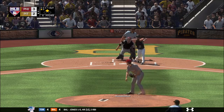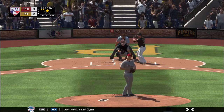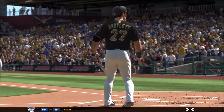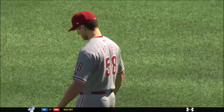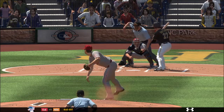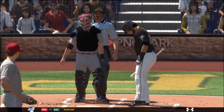Here's the 0-1 pitch. Swing, a foul, 0-2. Papelbon ready. Takes a look at second. The 0-2 pitch. Swing and a miss! Third strike. He struck him out. And that is 2 down here in the bottom of the 9th. And they'll bring up Kirby Soto. So Papelbon can see his way out and save this ball game. Soto is 1 for 2 with a single.